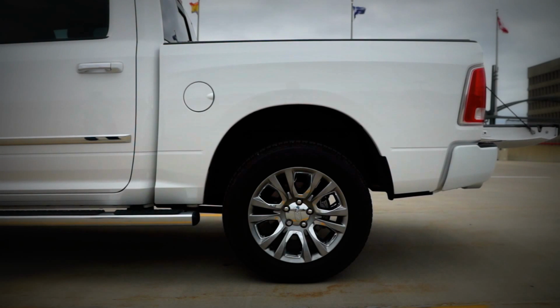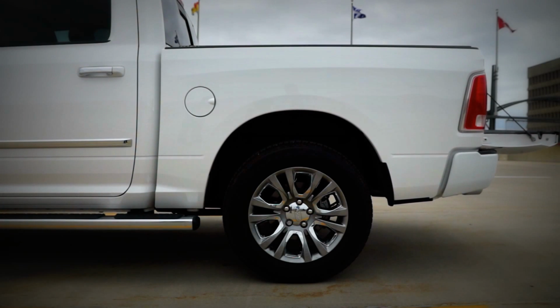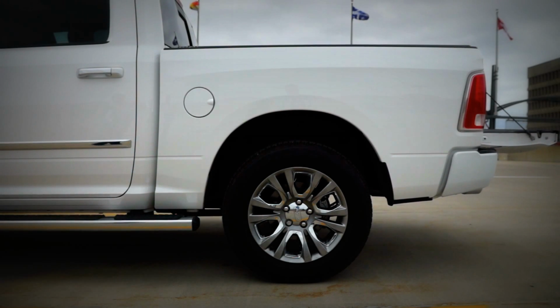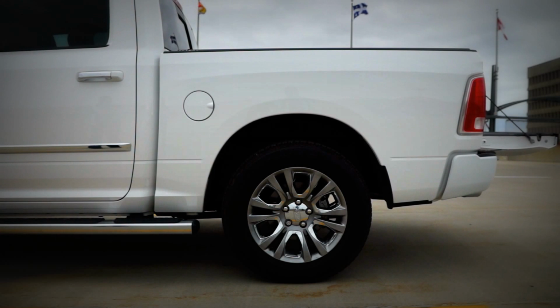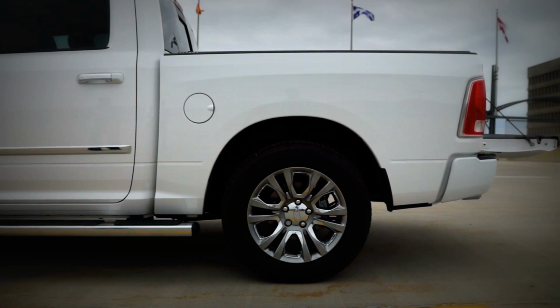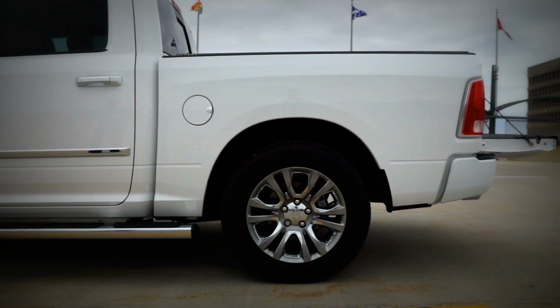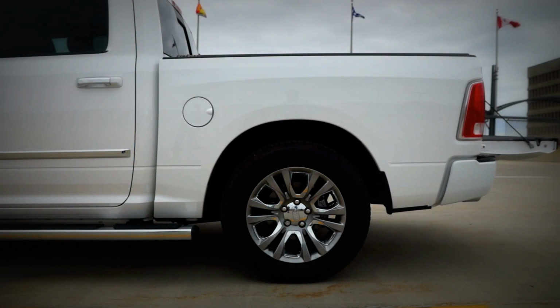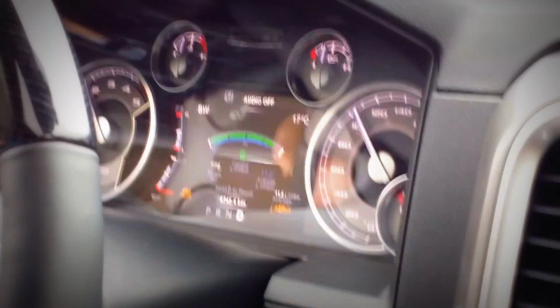First, the front end lowers. Once it's stabilized, the rear end follows. And what's important to note about this air suspension is that the rear end will always sit slightly higher than the front. So the 2014 EcoDiesel engine is the 6th generation VM Motori 3-liter engine.